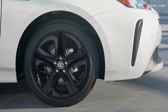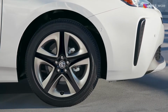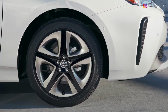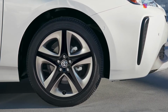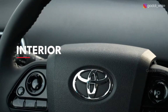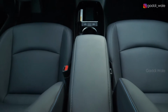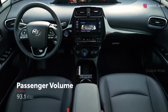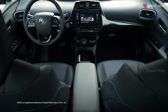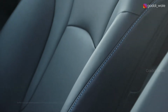Finally, the available 17-inch aluminum alloy wheels can be topped with black or titanium-finished inserts for some extra attitude, the perfect way to round out Prius's eye-grabbing exterior. Like outside, Prius's interior is easily recognizable for its striking design, but it goes way beyond looks. The spacious cabin offers plenty of room for passengers, while the available Softex-trimmed heated front seats help deliver an even more comfortable ride on cold days.